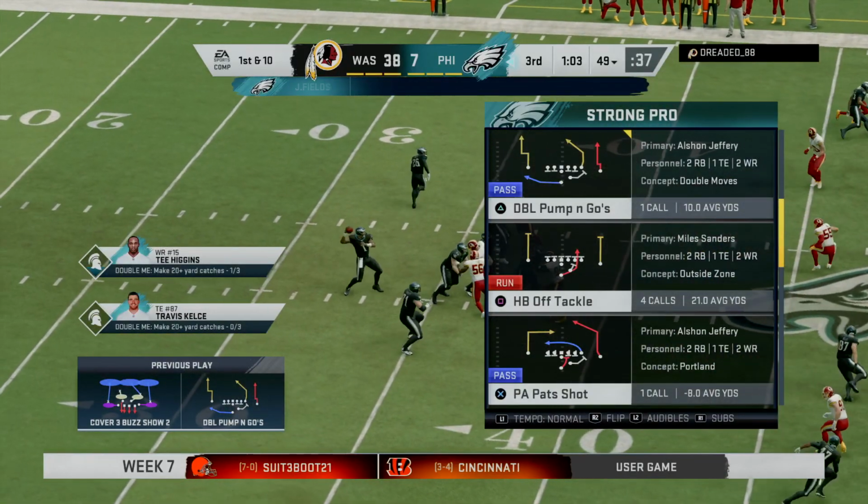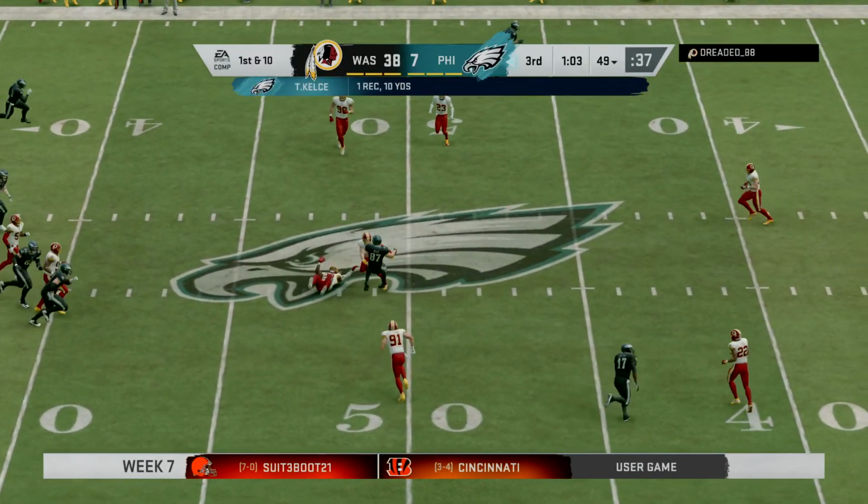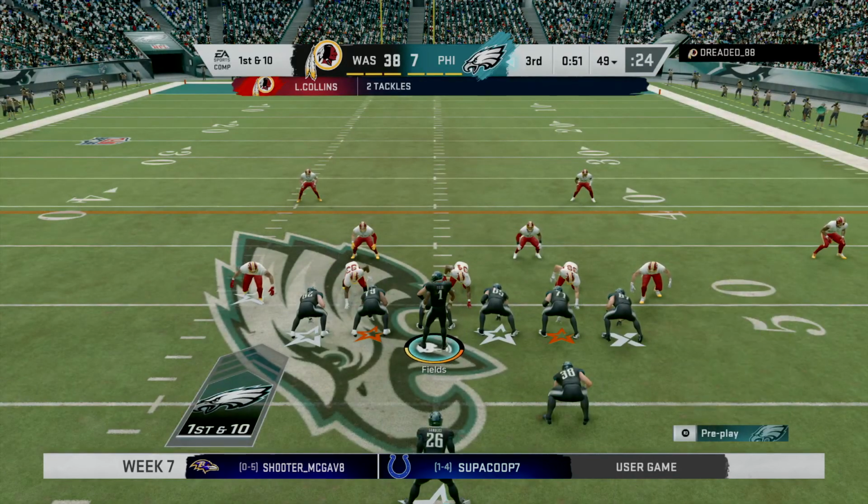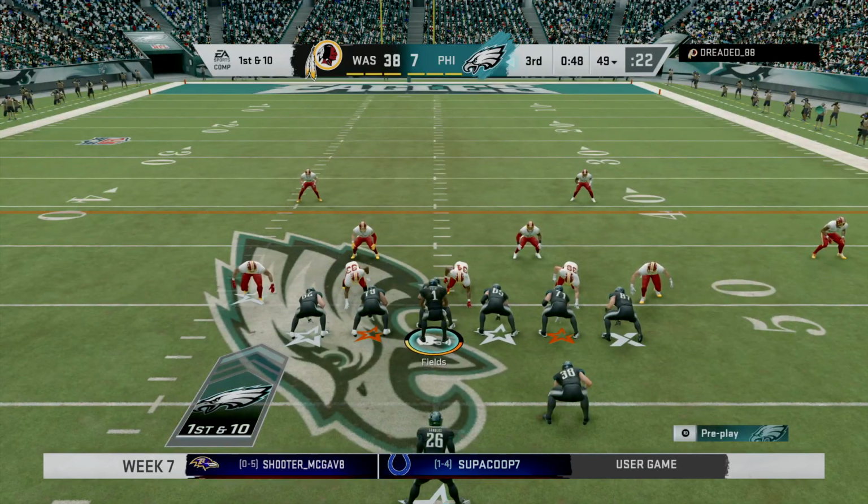And they bring him to the ground just shy of midfield. 10 yards there and an Eagle first down. Under a minute to go in this third quarter as they come up 1st and 10.